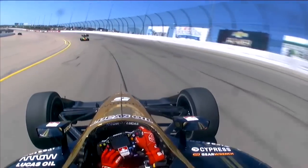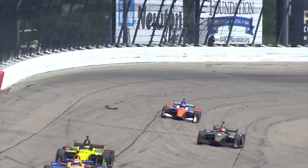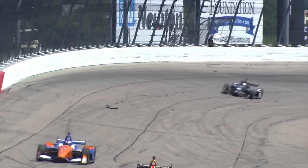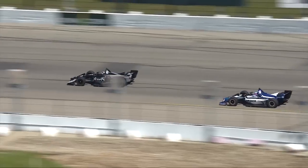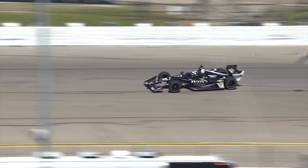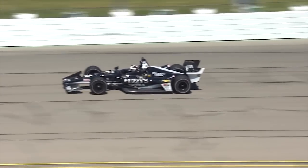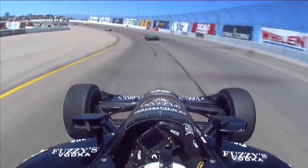Hit the wall coming out of 2. This is not what James wanted. Like I said, there's a piece of debris right in the middle of the track, so they have to go yellow for this. As we see now, he gets really loose, sideways, crossed up. Oh, Sato. Sato hits his front wing. That's terrible for Sato, who was running 5th and so strong.